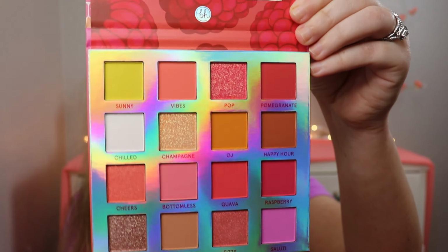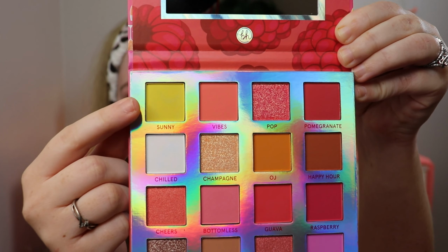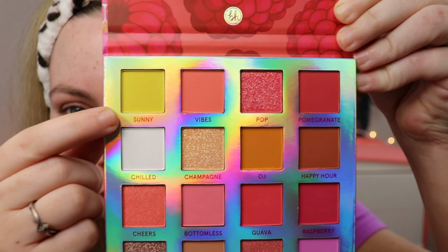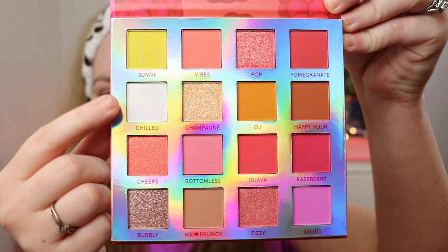Oh my gosh, so I love pinks, and I love pinks even more because it actually complements my eye color really well. Since I have green eyes, pinks and purples tend to make your green eyes pop, so it's even better. Oh, guys, I'm so excited. Look at these colors. Now this seems daring to me, this color right here. It looks like it's called, what is that called? Sunny. That's a little bit daring for me, but I'm willing to work with it.